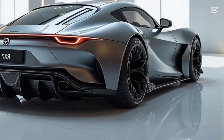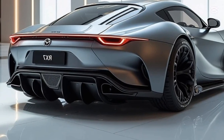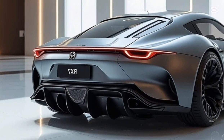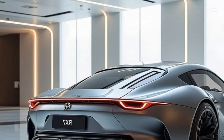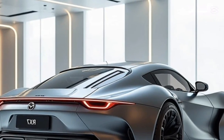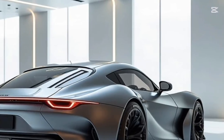Technology is seamlessly integrated without overwhelming the pure driving spirit. You get advanced driver assist features, but they stay in the background until needed, ensuring the RX-7 retains its analog charm. The infotainment system is modern, quick, and compatible with all major platforms, but Mazda has ensured it doesn't take away from the experience of rowing through gears, hearing the rotary sing, and feeling the road beneath you.